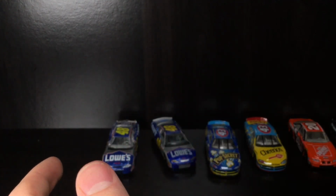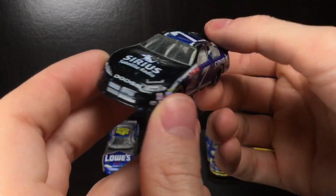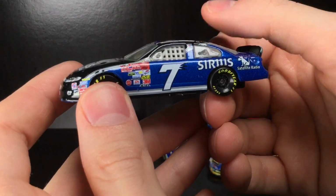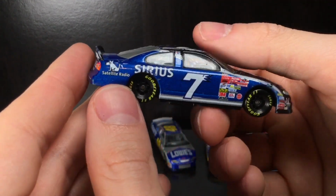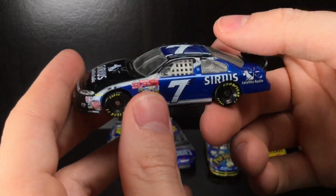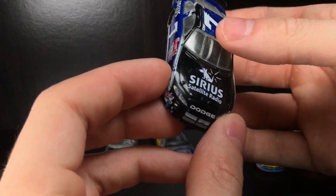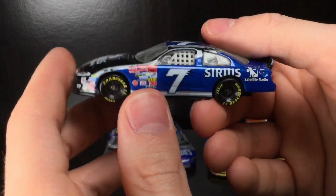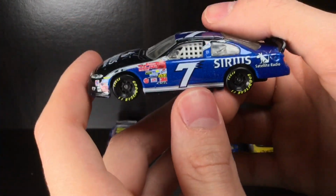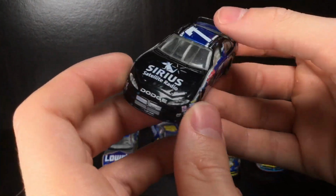So the next car we're going to show here is a 2002 Casey Atwood. A lot of people do not know who this guy is, but let's just say he was poised to be a great driver in the Cup Series. He was brought up through the ranks to be a star for the Evernham team, and unfortunately, he kind of turned into a bust. No disrespect, but not everybody can be successful in Winston Cup racing. But this is a beautiful paint scheme, man.